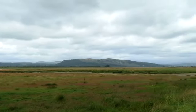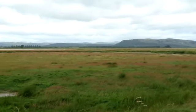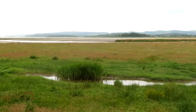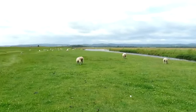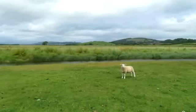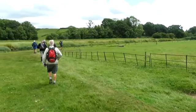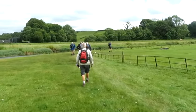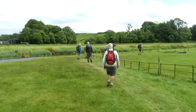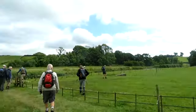Can't quite make out the lakes, it's still a bit grey. It's been a nice little lunch stop here. Plenty of birds about, it's been lovely. We're just coming back now along the Beela River, just walking along here along the little marsh path.